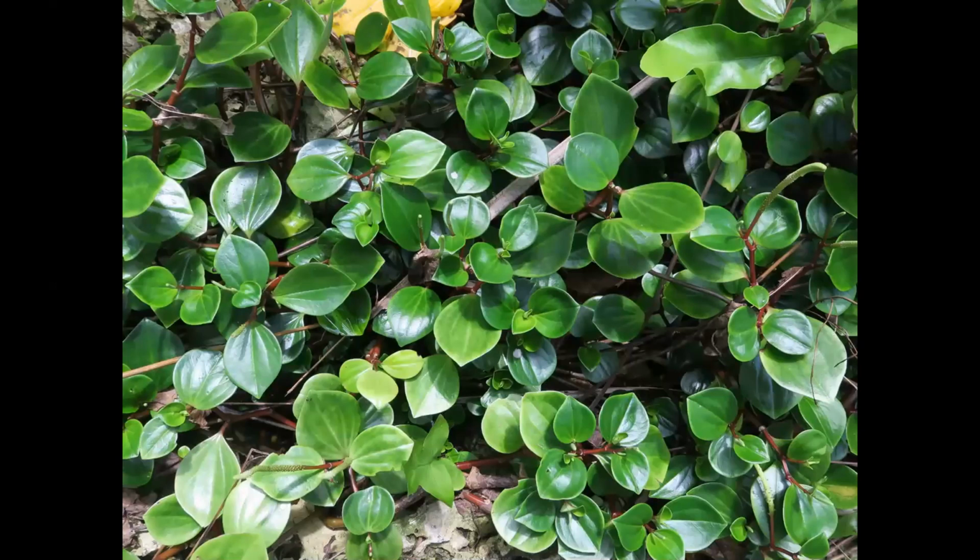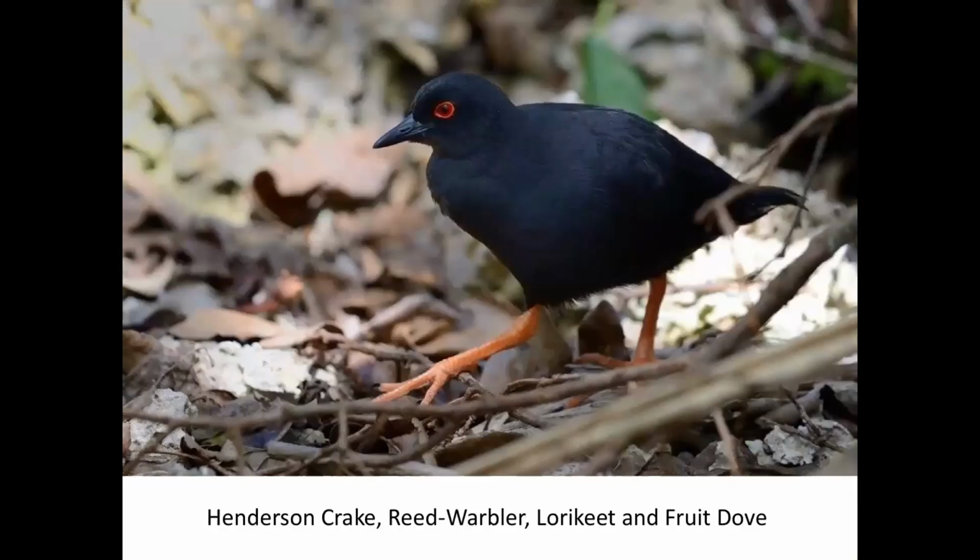And Henderson is the island with the most endemic birds. So there's 4 endemic birds on Henderson. There's the more or less flightless crake, which looks a bit like a black crake. We've got a Henderson reed warbler, which is just like a Pitcairn reed warbler, but behaves somewhat differently. There's a rather pretty lorikeet, and then there's a fruit dove.